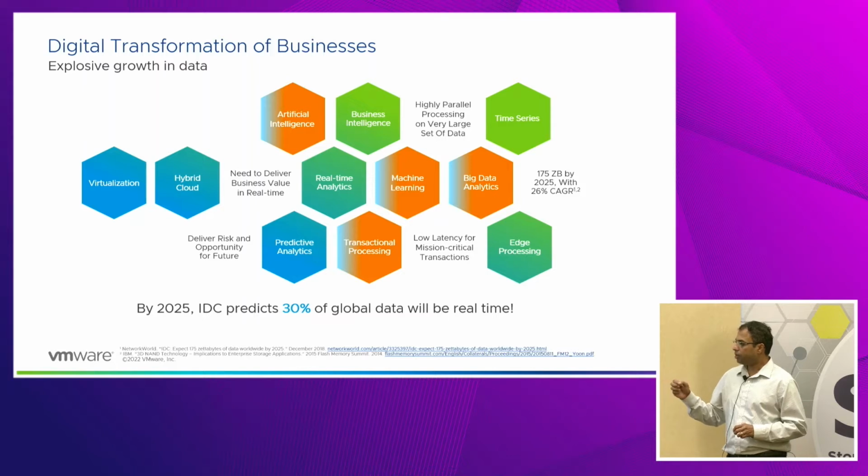The other important point I wanted to mention is the real-time nature of applications. A lot of these applications need to be real-time, like in-memory databases, because customers require that insights are gathered quickly and processed at the same moment when data is generated. There is also an IDC prediction that 30% of global data will be real time by 2025.